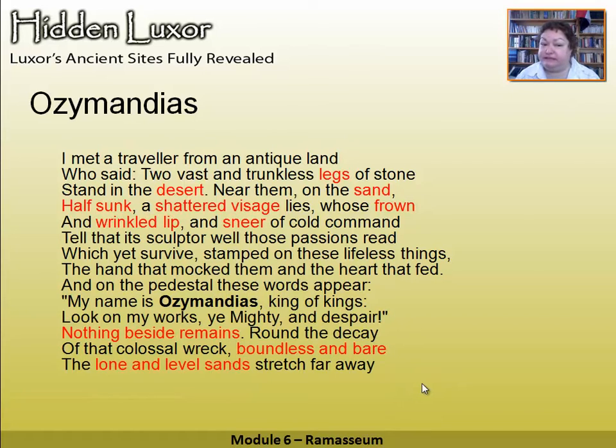And was it in a desert? Was it half sunk? Did we see shattered visages and frowns and so forth? Nothing besides remains on the sand, desert, boundless, and no, there's a great big temple right in the middle here, and there's trees growing as well. So what's going on here?